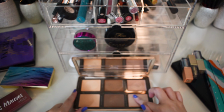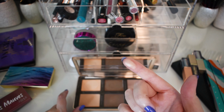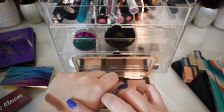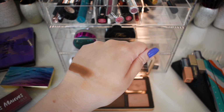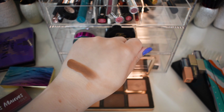And lastly, we have this All Over Glow Shimmer Powder. You can see, I wouldn't use it all over the face, but I have used it as a highlighter on occasion. You can see it's got a little bit of a shimmer to it. So that is the Sculpt and Glow Palette from Natasha Denona.